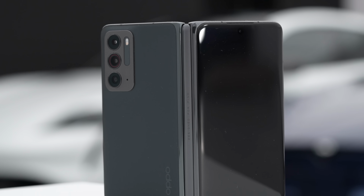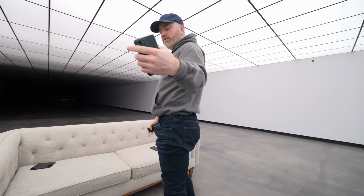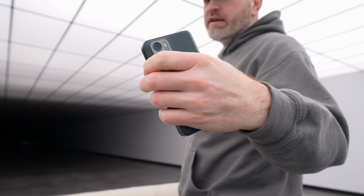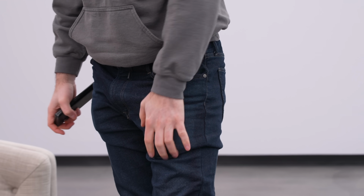The Samsung approach is obviously different. They've got the Z Fold 3, and then they've got the Flip. And this is kind of in between the two. It's really interesting. And oh, you know what? We should just do the pocket test. The new Find N from Oppo in the pocket. That is what you're going to be dealing with.